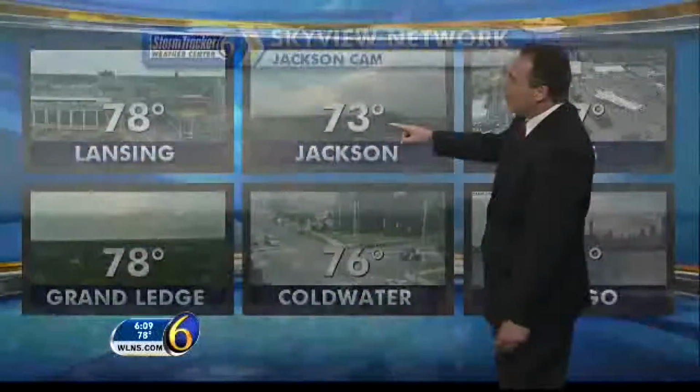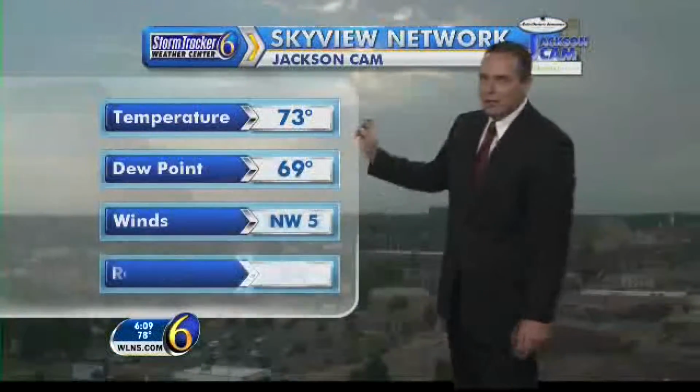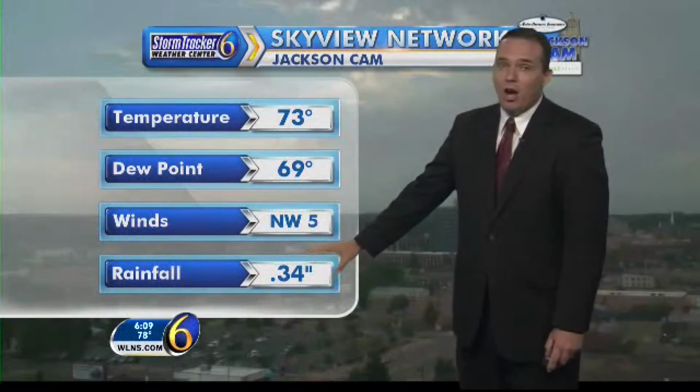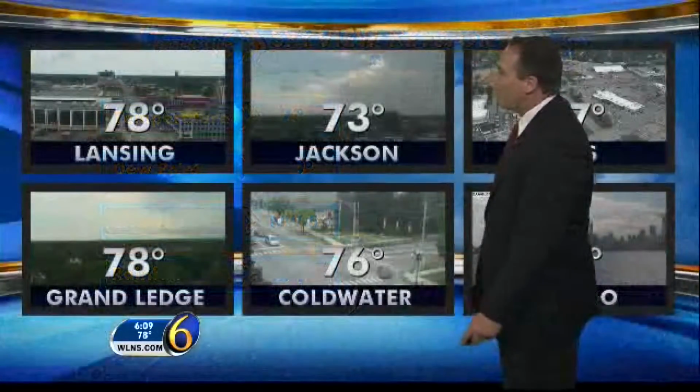The Jackson cam, a little bit cooler. Some of the rain showers just moving out. Temperature 73 degrees. Only 0.07 inch of rain, so a lot less across portions of Jackson County. Northwest winds at around 5 miles per hour.